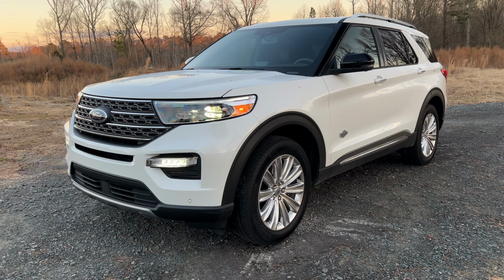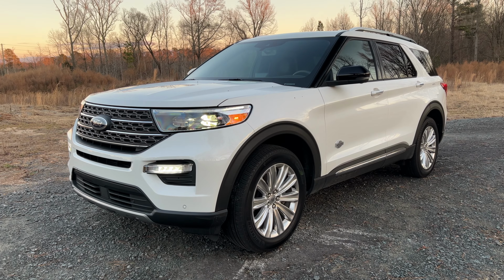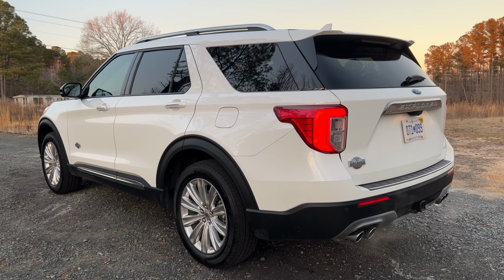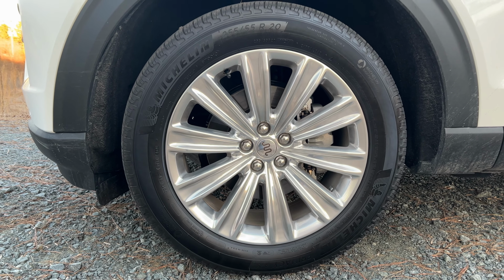And overall, in terms of the looks department, after it got redesigned, I really do like the way this Explorer looks. I think it's got a nice chiseled design going on here. Even the 18-inch wheel options look good on this. But this King Ranch has 20-inch wheels wrapped in 255-wide Michelin tires in all 4 corners.